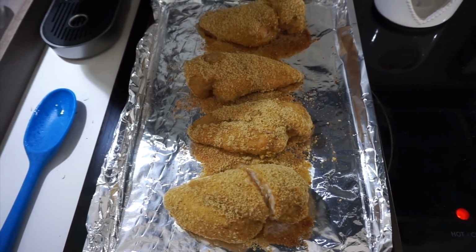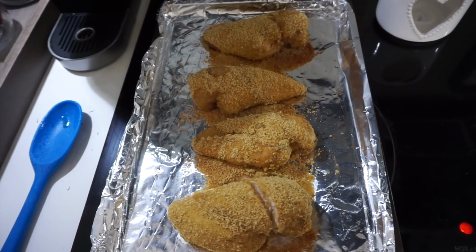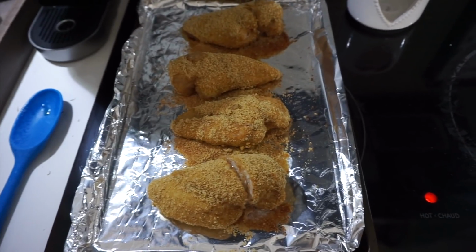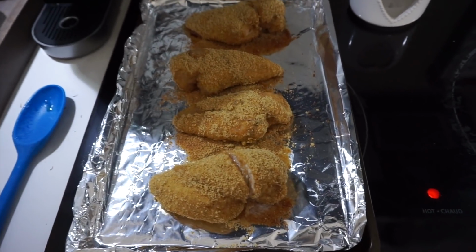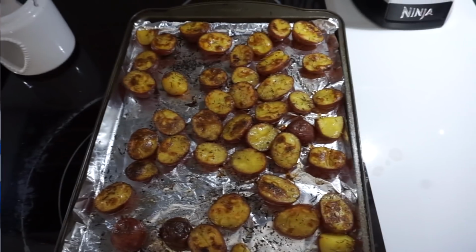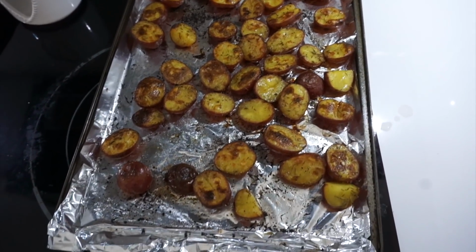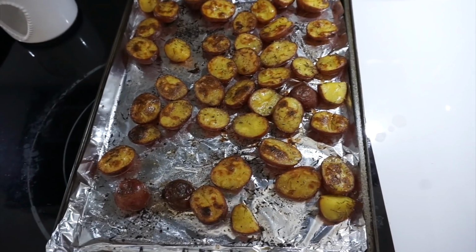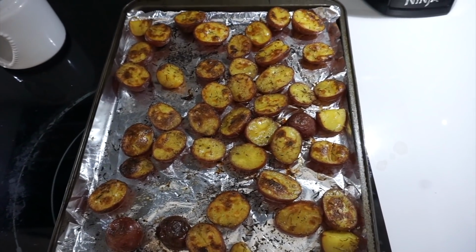Okay, so the shake and bake chicken is done. I just double checked it in the middle just to make sure. It looks so good. It smells so amazing. So the potatoes also needed just a few more minutes, so I've left them in, and then I'm gonna plate it all up. So here are the potatoes. They're all done. They are nice and crispy, so I actually turned on the broiler for 2 minutes and just let them do their thing, and now they're ready to plate up.